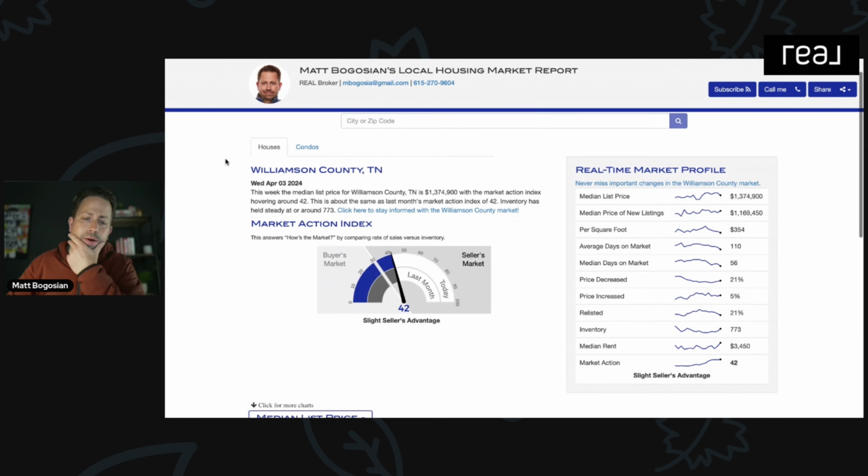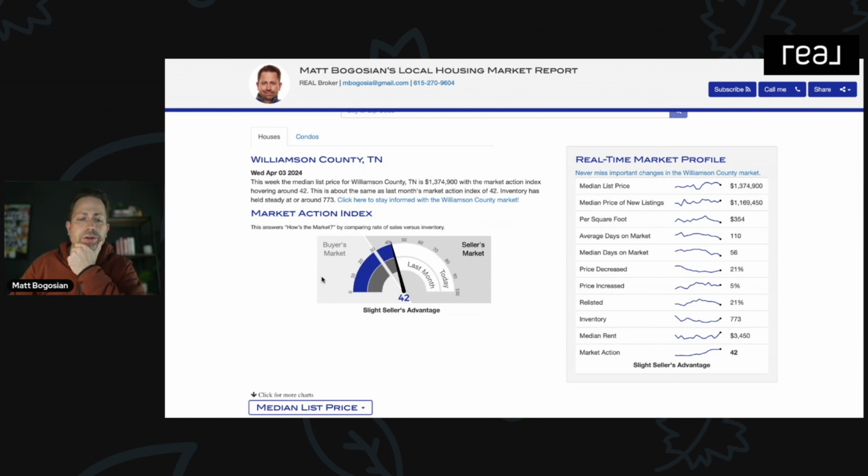So, as you guys can see right here, they have what is called a market action index here on the left. And basically what they did is they figured out a way to take all this data right here on the right, which, let me remind you, this is all active inventory data from the last 7 days. So this isn't like the last 30 days like you see a lot of times. This isn't the average over 30 days. It's just from the last 7 days for single family homes.